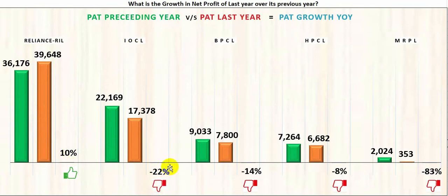IOCL saw a 22% degrowth in its profit from its previous year. In 2018, the profit was 22,000, and in 2019 it was 17,378 CR, which is a 22% drop from its previous year. Except for Reliance, all of these companies have seen a degrowth in their profit YOY, that is year on year. BPCL saw a 14% degrowth. HPCL saw an 88% degrowth in its profit, and MRPL saw a degrowth of 83%, the highest degrowth in profit from the previous year.